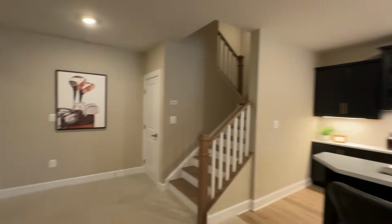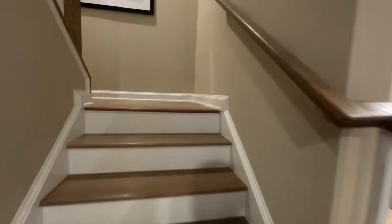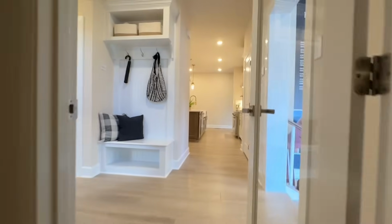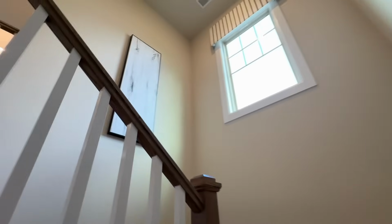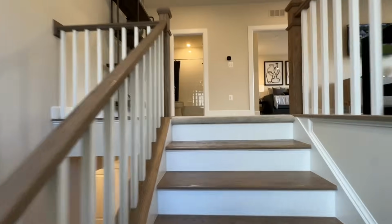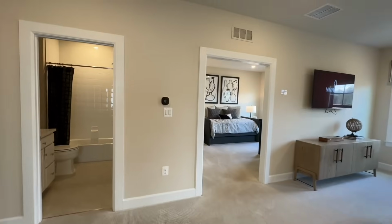And of course, that door just leads you out to the backyard. And let's see what we've got behind this door. Okay, just some storage space. So let's head up to the third level because there's actually a third level. Okay. So this third level is not an additional feature. It comes with all the homes.